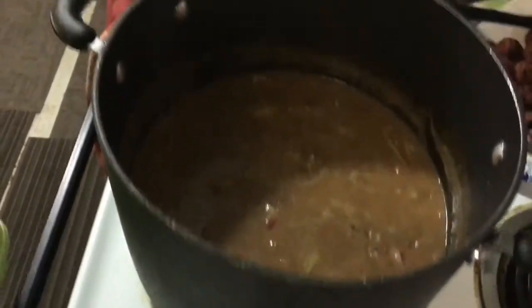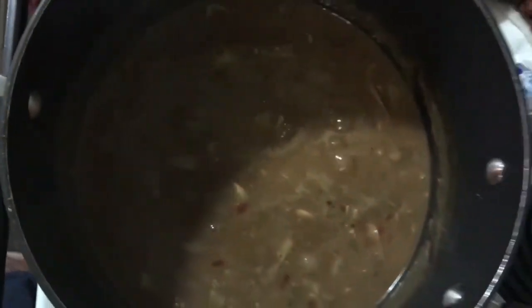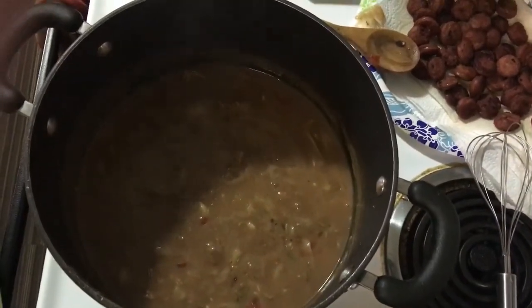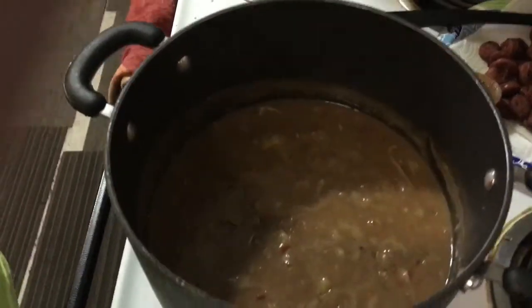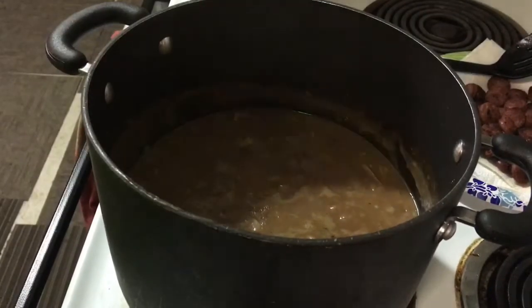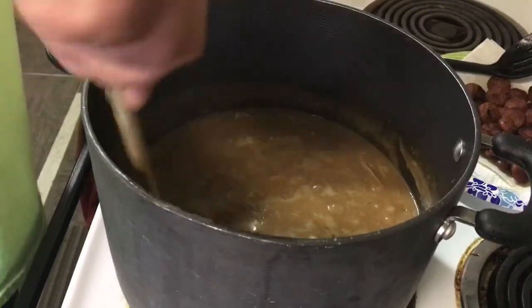I'm sorry folks, look at this. I'm gonna drop my phone in it. You want to bring the light again? Now that we get a nice little view here. I mean, look at that. It looks good. It smells good, and I'm actually impressed with myself. Yeah, really. First time ever doing gumbo.